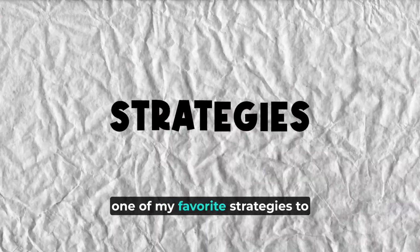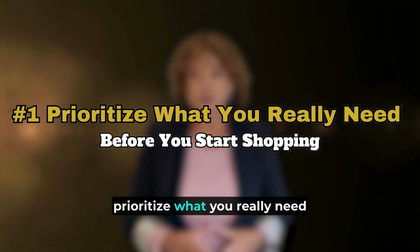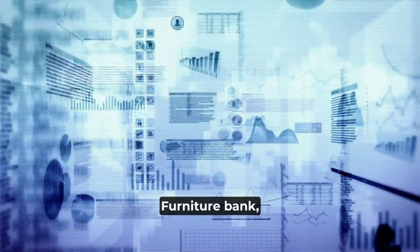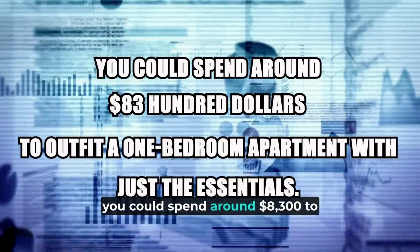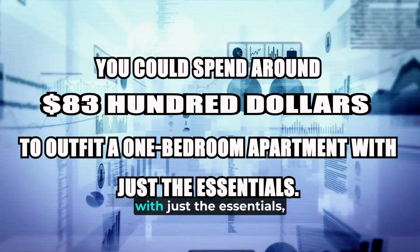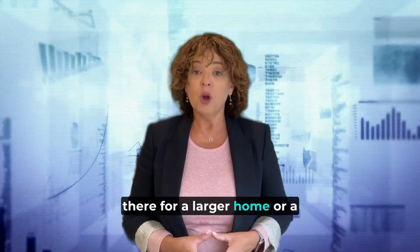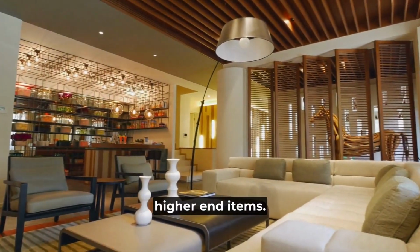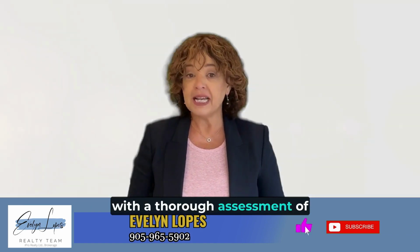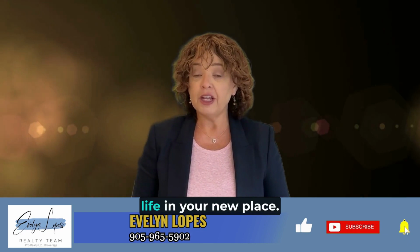Now, one of my favorite strategies to save on home furnishings is to prioritize what you really need before you actually start shopping. According to the nonprofit Furniture Bank, you could spend around $8,300 to outfit a 1-bedroom apartment with just the essentials. And the costs only go up from there for a larger home or a home that is using higher end items. That's why we recommend starting with a thorough assessment of what you already have and what you actually need to start life in your new place.